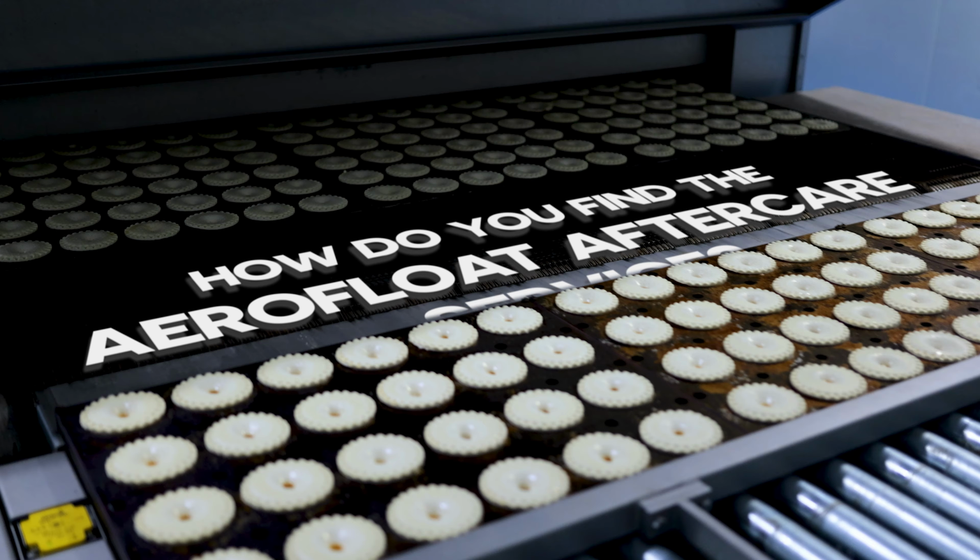I didn't give Aerofloat much time to change that layout and to then start the install process. The way that they handled that, and they dropped everything to be there to get it done, I think the guys handled it without missing a beat, to be honest with you.